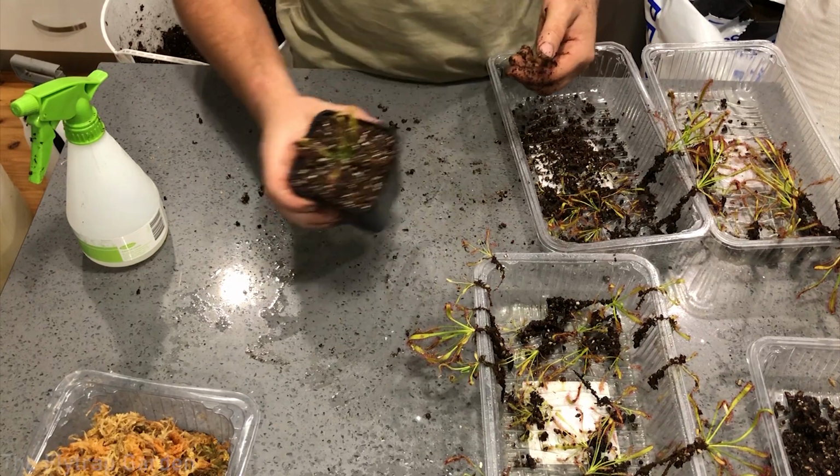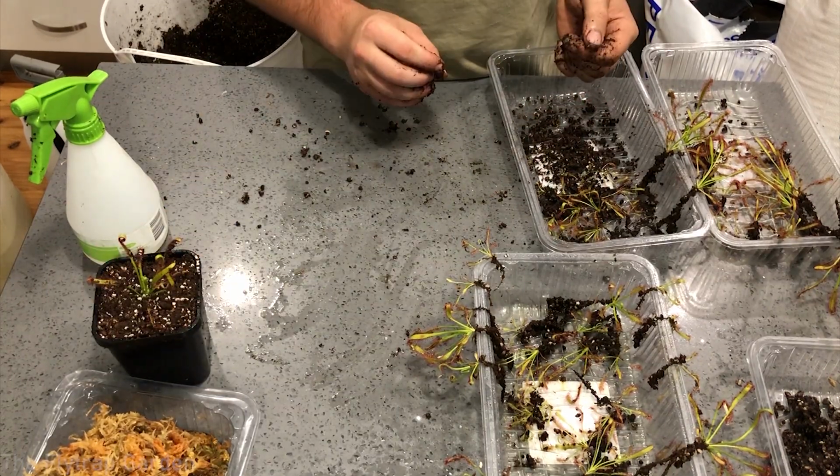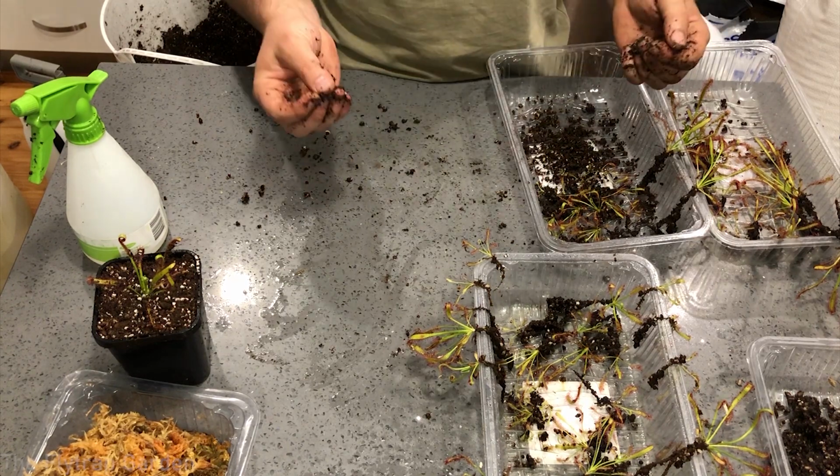If anyone actually wants to get the plants, I don't think anyone wants these guys. Okay, so let me continue and I'll bring you guys back when I've done like, I don't know, 50 or so.